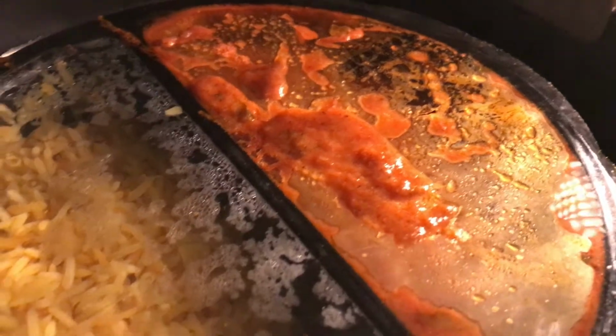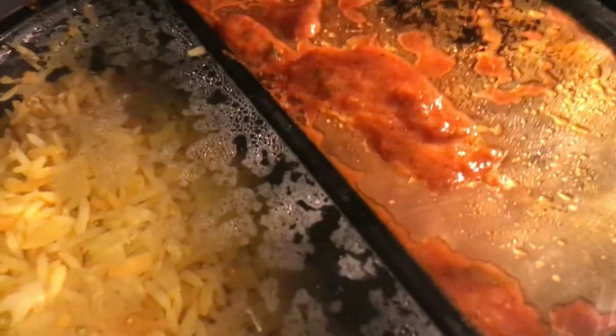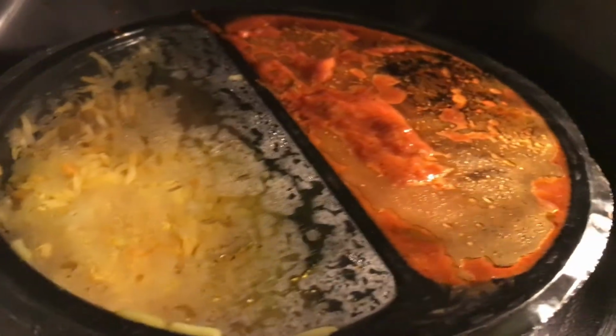I wouldn't recommend using a potato peeler because all the sauce comes up and goes on top of the packet. And it's just gone all over my hand and it's quite hot, so that was sore. Anyway.